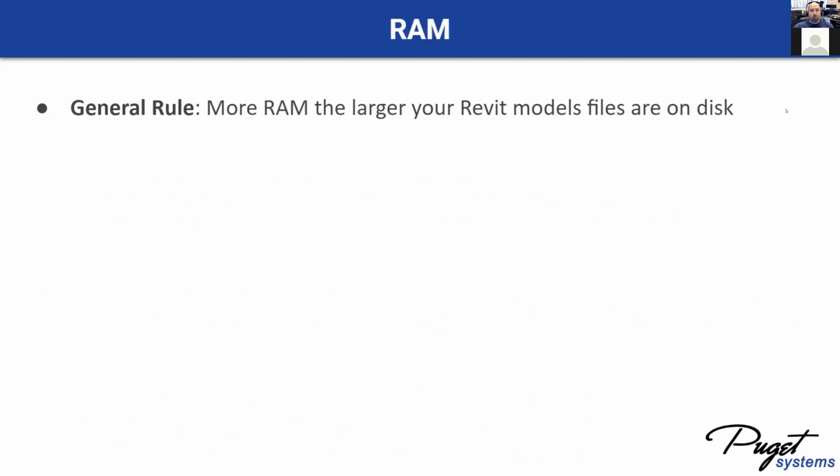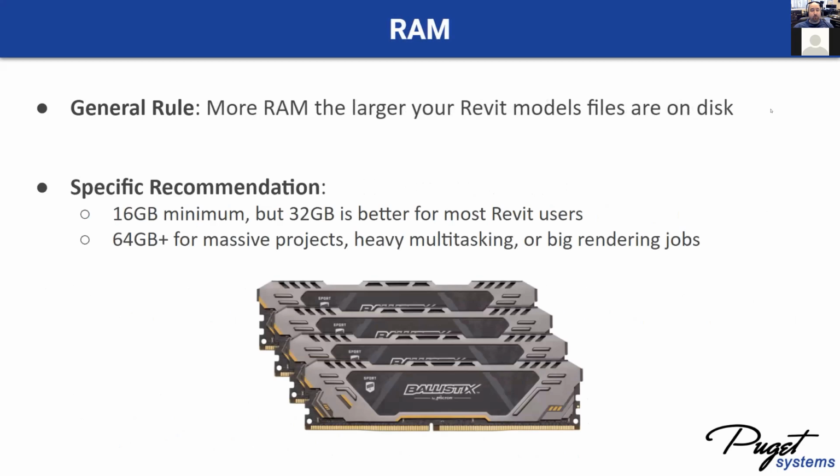General rules: more RAM as your Revit models get larger, and you can look at the file size on disk to judge that, at least to some degree. For specific recommendations, 16 gig is an absolute minimum in our opinion. 32 gig is usually safe for most Revit users. And then if you know you're working with really large projects, stuff like up above 700 megabytes on disk or whatnot, or if you're doing heavy multitasking or going to be doing big CPU rendering jobs, feel free to go with more.